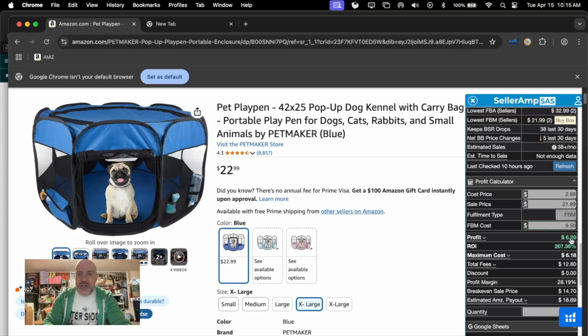So we're going to profit about $6 every time we sell one. And check it out, the profit margin is 28%. That's well above the 20% that we aim for. We've sold 2 of these, and the interesting thing is we're not even being provided the buy box. Someone went in, looked at other sellers, and chose us because, one, we were cheaper, but we also provide free shipping, and it worked out for them.